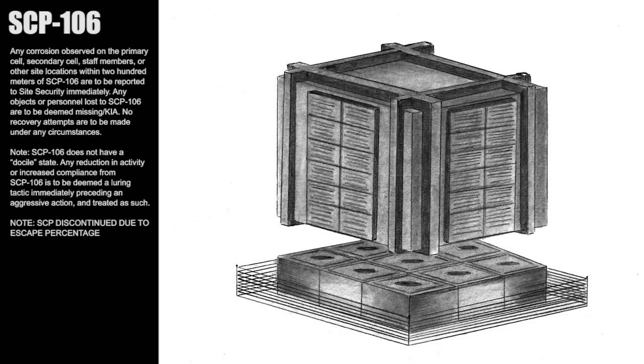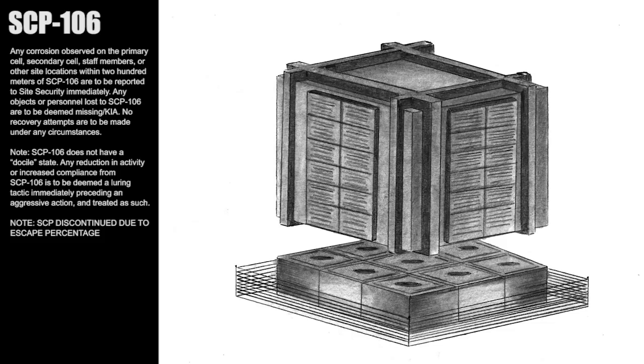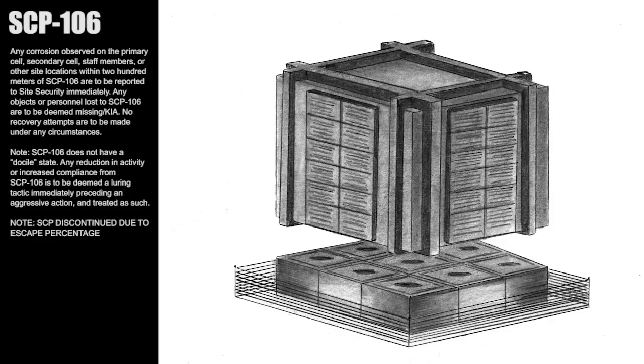Note: SCP-106 does not have a docile state. Any reduction in activity or increased compliance from SCP-106 is deemed to be a luring tactic, immediately preceding an aggressive action and is treated as such. Note: SCP discontinued due to escape percentage.